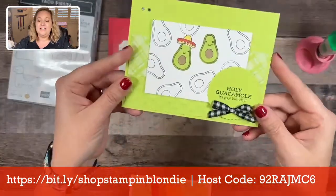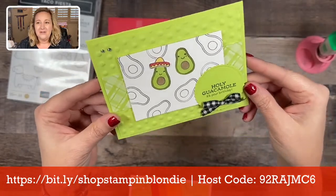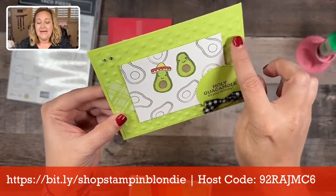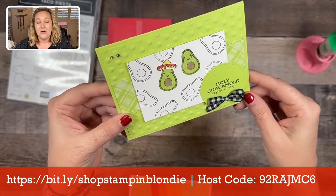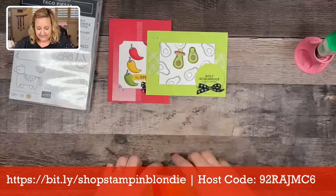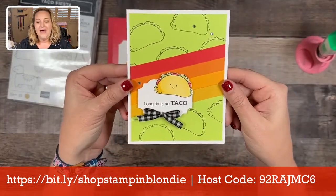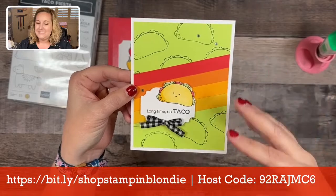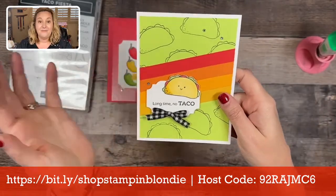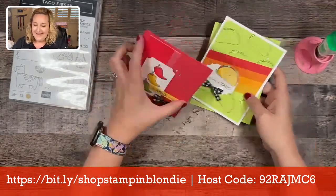Our second project is this Holy Guacamole, It's Your Birthday card. It's kind of hard to see, so let me tilt it. Back here, we have a set of 3 new embossing folders from our online exclusives. I'll show you all 3 of those when we get to that project. And then this last one, Long Time No Taco. I love these little punny sentiments that go along with the taco, the guacamole. Very fun projects, and of course, bright and bold, right up my crafting alley. So let's go ahead and get started.